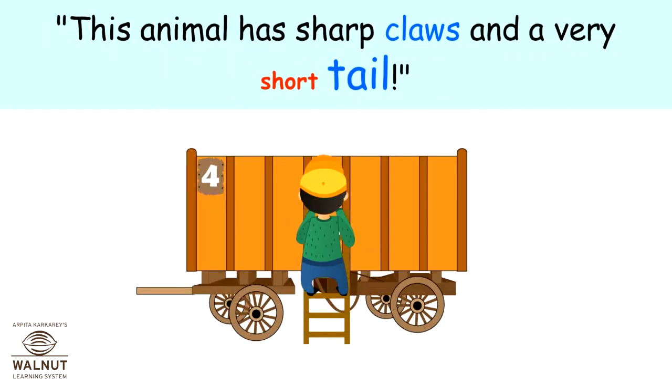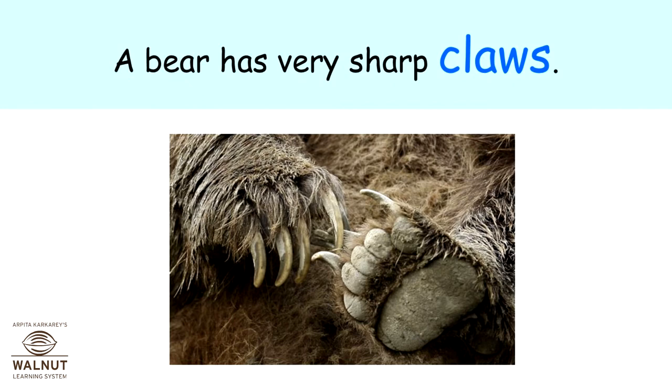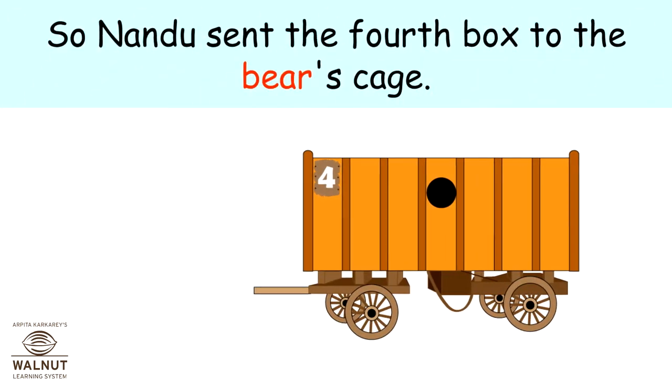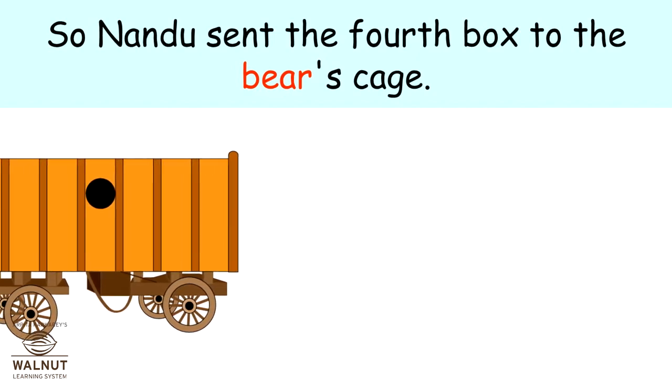"This animal has sharp claws and a very short tail." "Oh, that must be a bear. A bear has very sharp claws. And it has a very tiny tail. Can you see it?" So, Nandu sent the fourth box to the bear's cage.